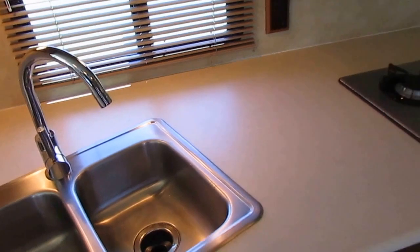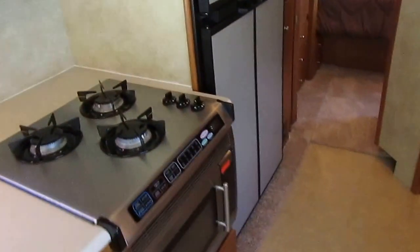Stainless steel residential style sink, lots of cabinets, lots of storage. Got the upgrade 13 cubic foot Norcold refrigerator freezer with built-in ice maker. It's clean and cold. Of course, I know you really can't tell.